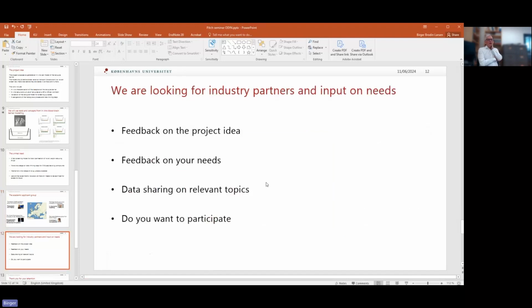But we are, of course, also looking a lot for industry partners and input on the needs, because at the moment, this is still our idea, and we are flexible at this stage, of course. So we would very much like feedback on the project idea. We would very much like feedback on industry needs. We would very much like data sharing on relevant topics, and basically also participation.